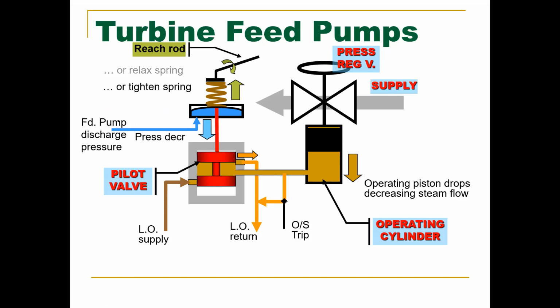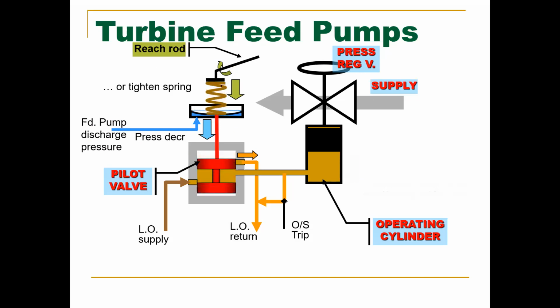So we have now decreased the pressure. All right, so if we decrease the pressure of our pump, look what happens. The spring overcomes the pressure of our pump. It pushes down on our pilot valve. And now look what's happened. It's blocked our lube oil return.